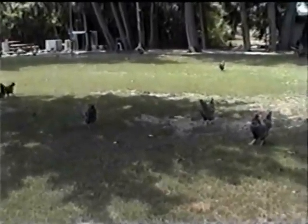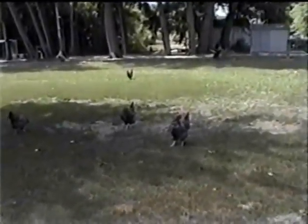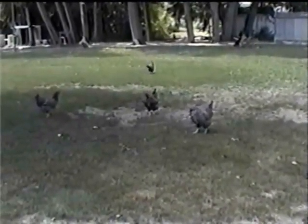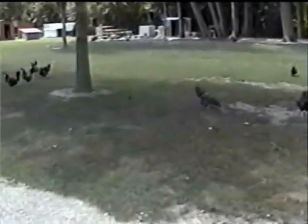We've got a lot of coops out here and barns, and they go in when they need to, but they are out every day, whether it's snowing or not. I think there's your big peacocks under the bush.